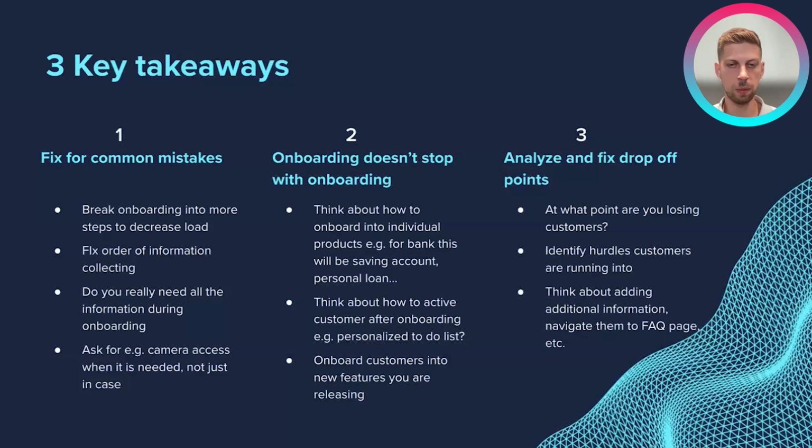Identify the hurdles customers are running into. Are there some fields that they are consistently filling in wrongly? Maybe they need more instructions, or there might be some other way to get that information.